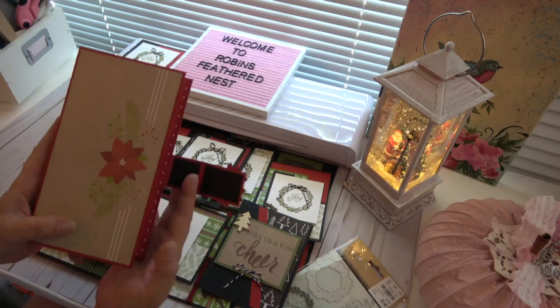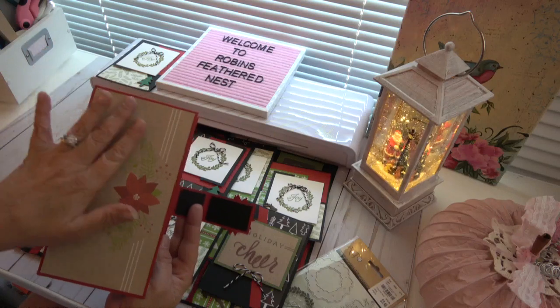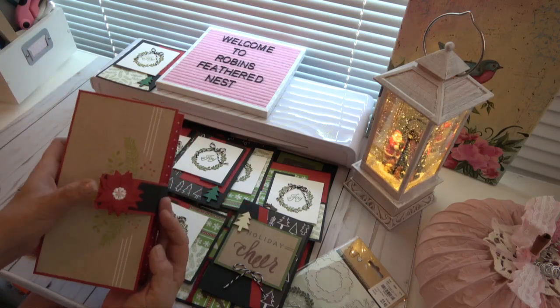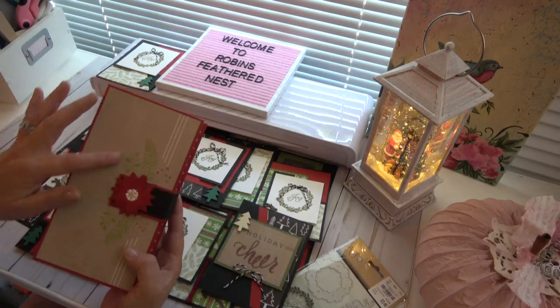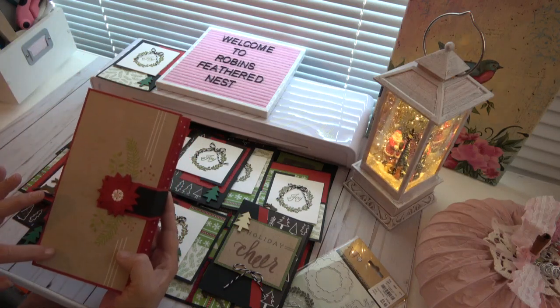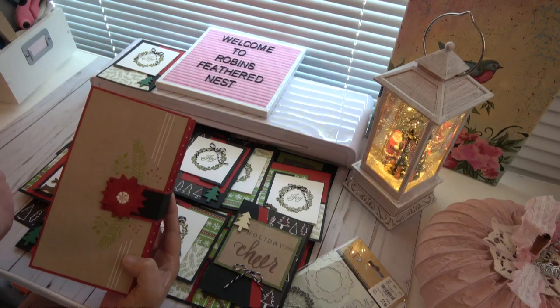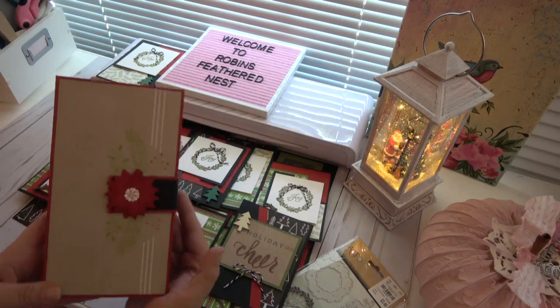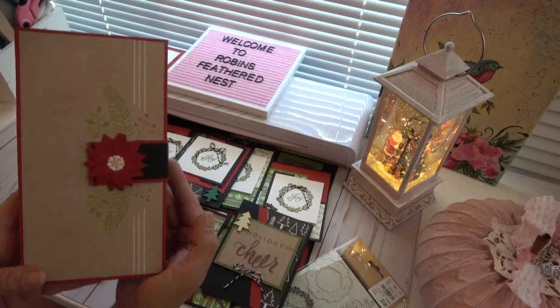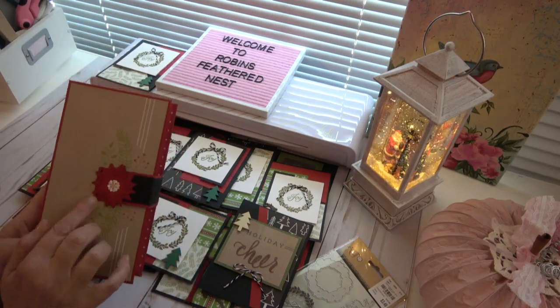Let's open it back up. It opens up. I haven't decided on what kind of wording I want to put on here. Do I want to run something right down here? Do I want to put a little something right up here? I don't know. You all help me with that. Any suggestions would be great. I've sort of left it plain right now.